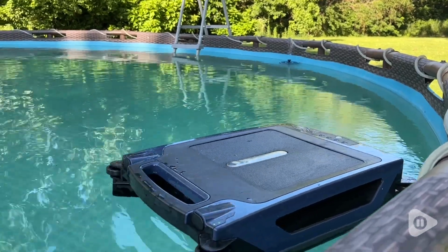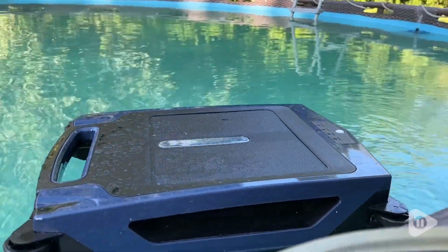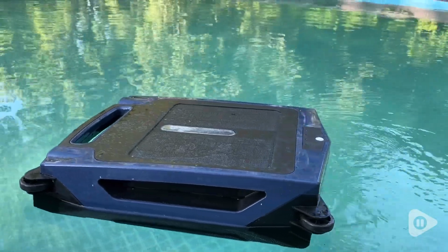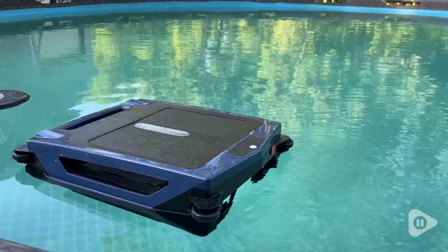This skimmer has a charging port, but I have not had to use it. Even on cloudy days, this robotic skimmer still runs all day with no problems. And I love that it has a radar detection, so it never gets stuck on my pool ladder or any other obstacles in my pool.